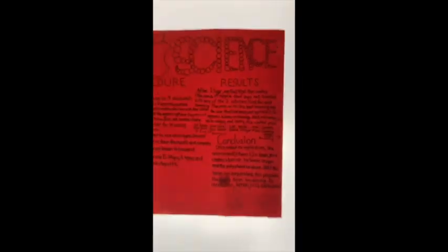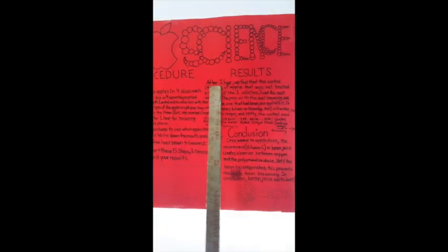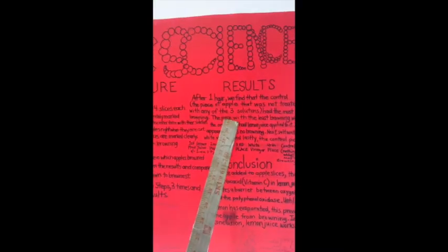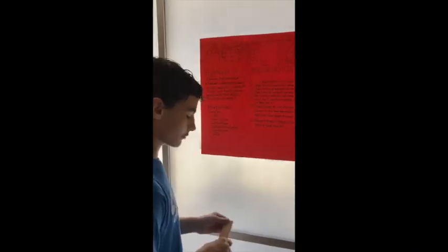Alright, so now we go to the results. After 1 hour, we find that the control piece of the apple, which was not treated with any of the three solutions, had the most browning. Obviously, because it has no chemicals that stop or accelerate browning, so it just goes at the normal pace.